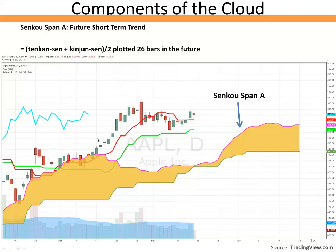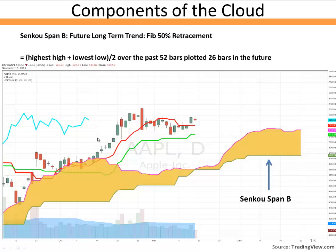How is the other part of the cloud constructed, okay? The bottom of the cloud, usually the bottom, it actually flips sometimes, is the highest high plus the lowest low over the last 52 weeks divided by 2, or 52 bars, we should say. Stocks work best on the daily chart. And you say, why is the Senkou Span B so flat? Well, the highest high and the lowest low really haven't moved that much, right? So if the highest high and lowest low haven't moved, then that line will be flat. So this is how the kumo is constructed.